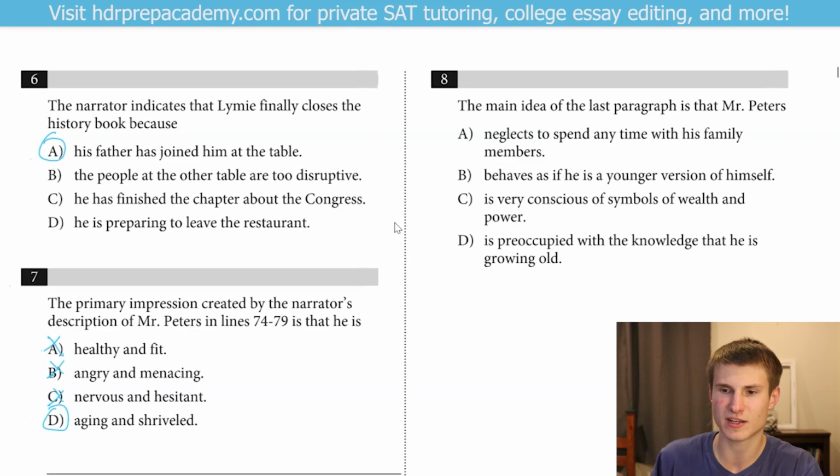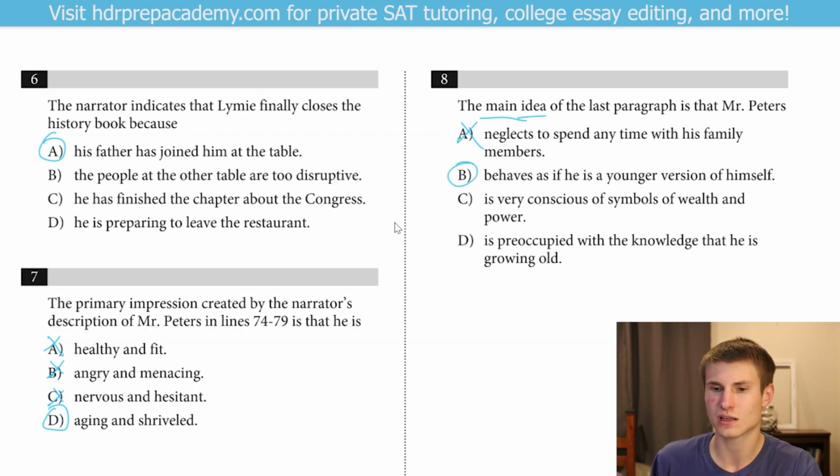We have option A, neglects to spend time with family members. That's not the main idea here, so answer choice A is incorrect. B, behaves as if he is a younger version of himself. Yes, okay. He does behaviors that are not typical of a man who is 45. Okay, and then options C and D obviously don't really make sense.